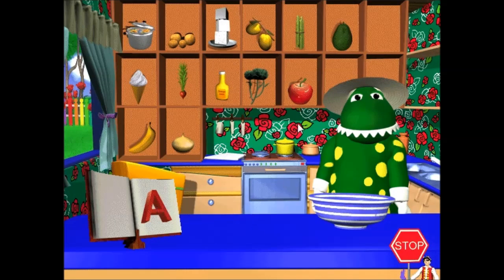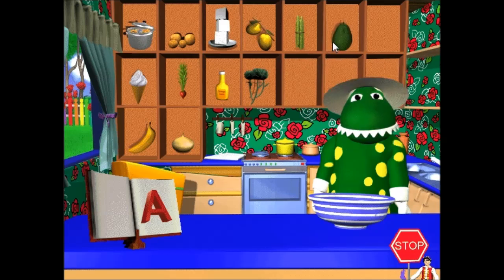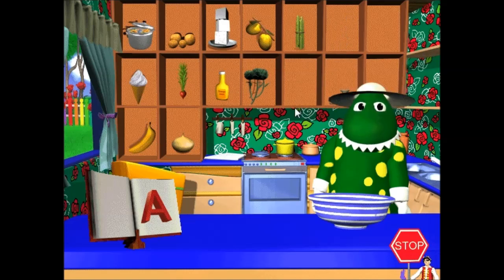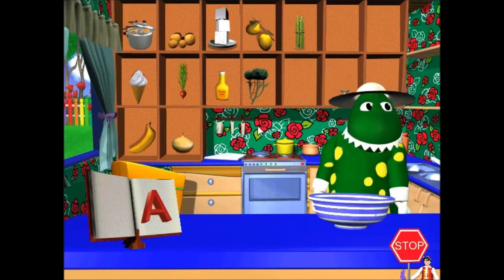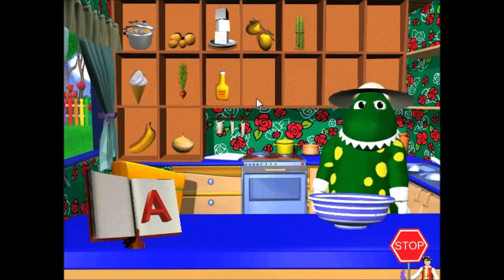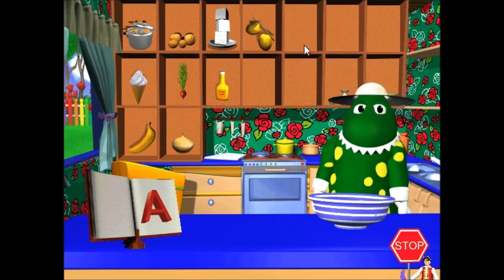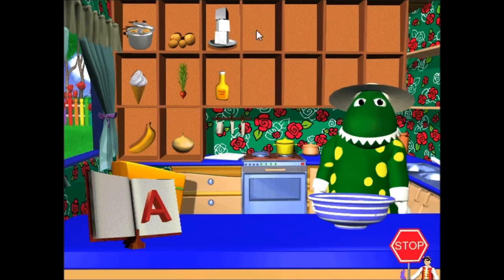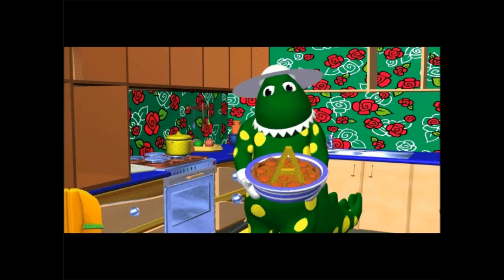Hey. Apple. An apple. Yes. Into the A pie it goes. Avocado. An avocado. That can go into the A pie. Juice. We need a food that starts with A. Artichoke. The A pie will sure taste better with an artichoke. Great. Asparagus. Hey, asparagus. We'll sure put that in the A pie. Apricot. An apricot. Yummy. Let's put it into the A pie. What an astounding pie!